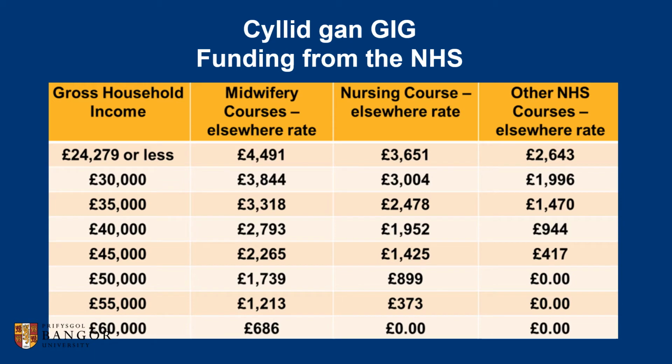It should also be noted that where it says elsewhere rate, this basically is if you are living away from home. So for example, if you are coming to Bangor and perhaps you're studying midwifery and you're deciding to live in halls or live in rented accommodation, that would be considered an elsewhere rate.